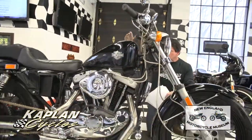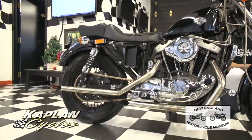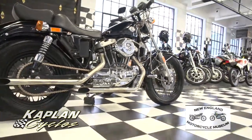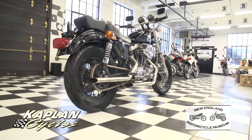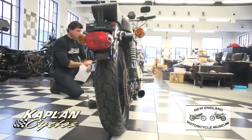On the back end of the bike, a set of progressive suspension shocks were installed that we had in our inventory that are in like new condition. And this bike handles as good or better than my son's 2003 because it's got the high performance shocks, and the forks are rebuilt, and it's got brand new tires front and rear.